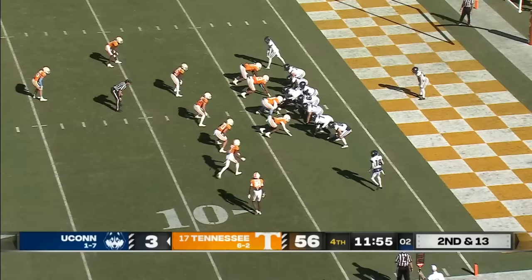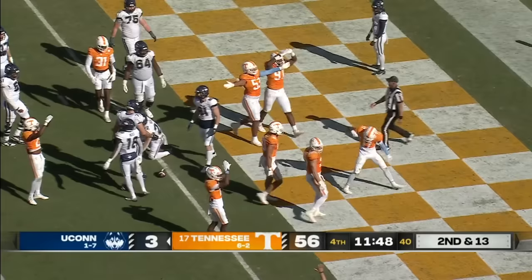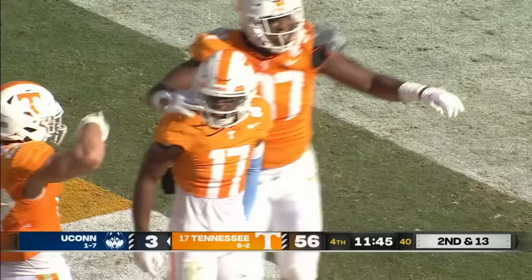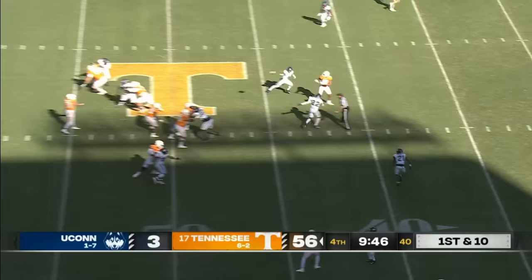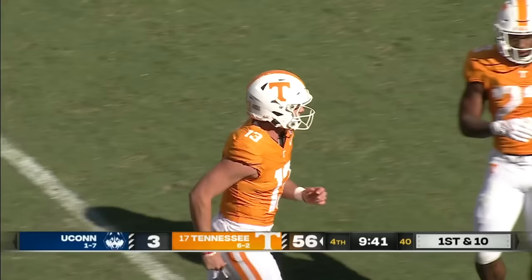Tackle, did they get the ball across the plane? I believe they're going to spot him just outside of the goal line. Jaden Daniels has been fun to watch. Here's Gaston Moore getting some work. And he connects over the middle. Flag comes out at the end of that play on the near side away from the football.